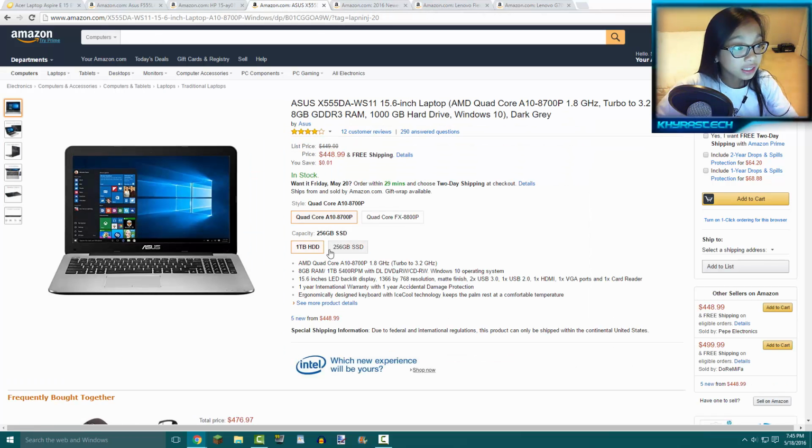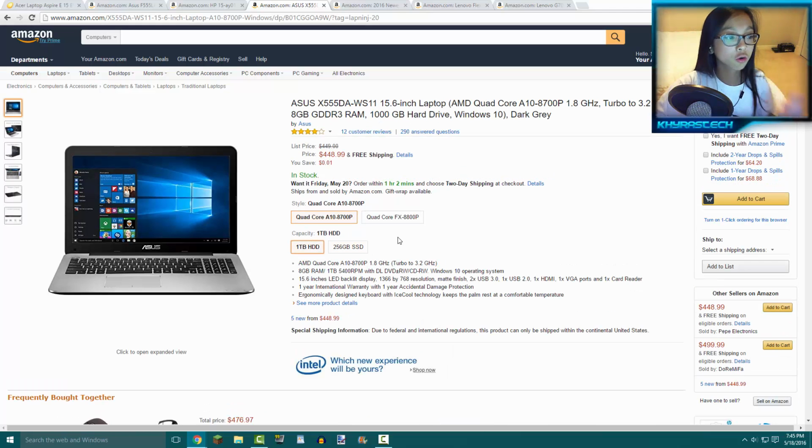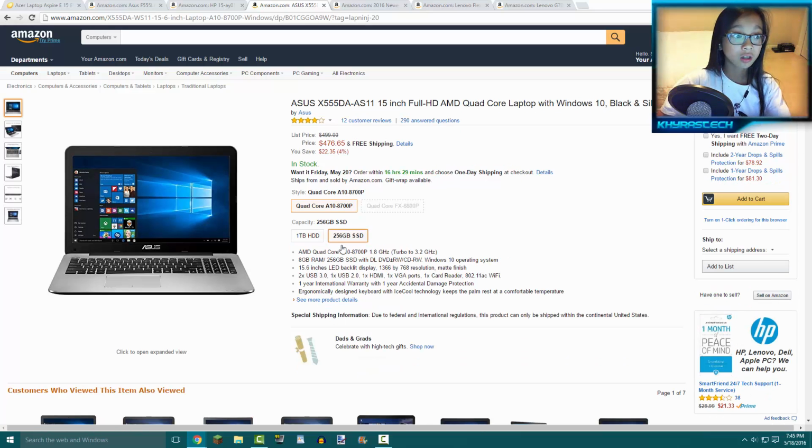But yeah, so this has an AMD quad core A10-8700p at 1.8 gigahertz, or a turbo to 3.2 gigahertz, 8 gigs of RAM, and a 1TB hard drive. And you can also swap it out for maybe a 256 gigabyte SSD. The price does go up by a little bit, but still, that's really awesome for a 256 gigabyte SSD, pretty good CPU, and 8 gigs RAM. This is actually a pretty good laptop. And it also has a 1 year international warranty.